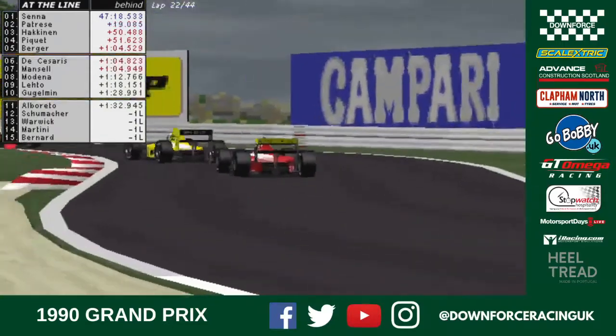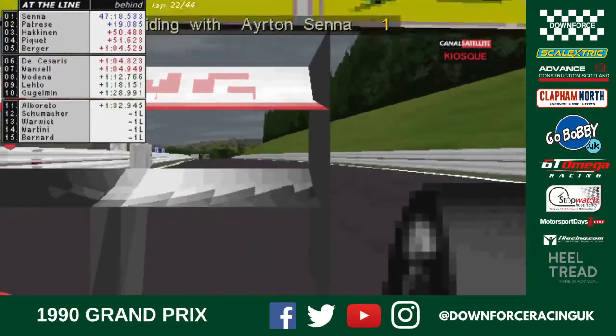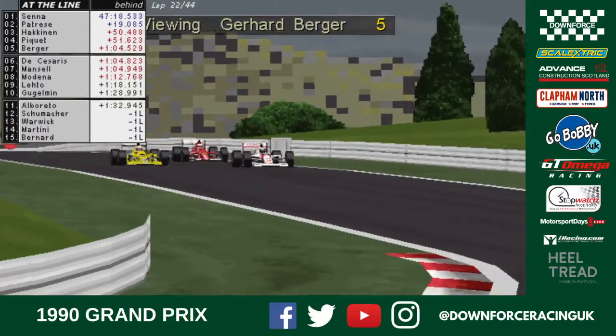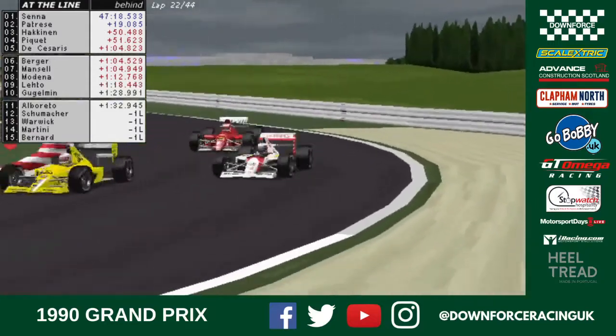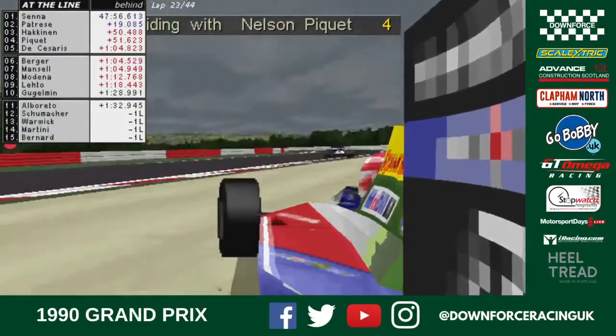But De Cesaris is not going to give him the space, so Mansell has to yield and hang back in position. But it's still Ayrton Senna who leads the Belgian Grand Prix. Can he keep it together? Well, Berger's about to lose ground to De Cesaris. De Cesaris gets into 5th place. So the Lotus going well, and that's Piquet.